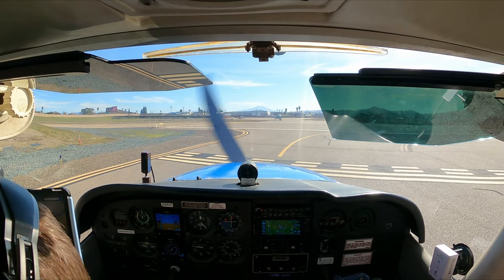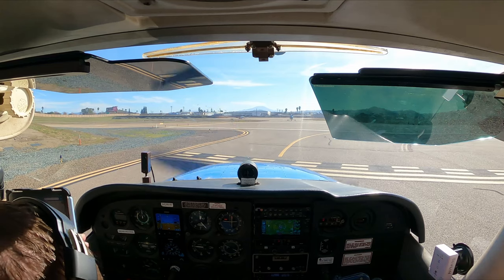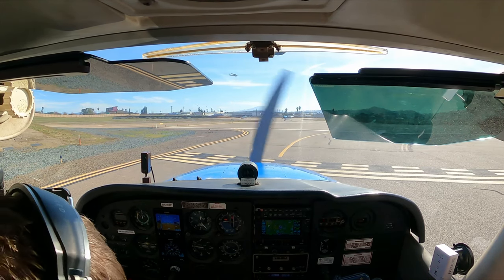Right. That just helps. One less thing you've got to do in the air. Yes. All right, so in information, wind 270 at 5, so 10 degrees off. So for runway 16, we're going to have one knot of crosswind.